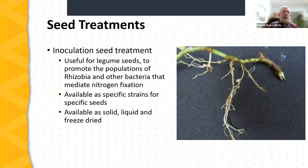Another type of biological seed treatment is inoculation seed treatment. This is useful for a group of plants called legumes. Legumes are plants that can naturally harvest nitrogen in the atmosphere, and then through an association with the bacteria, actually make that nitrogen available for their growth and also the growth of neighboring plants.